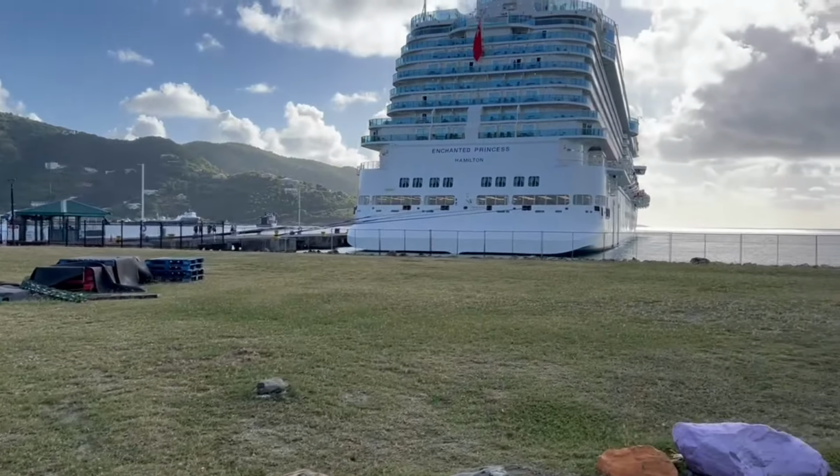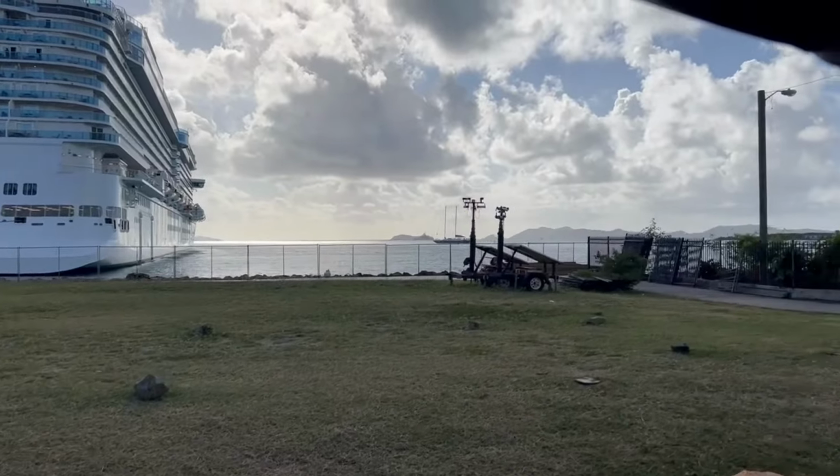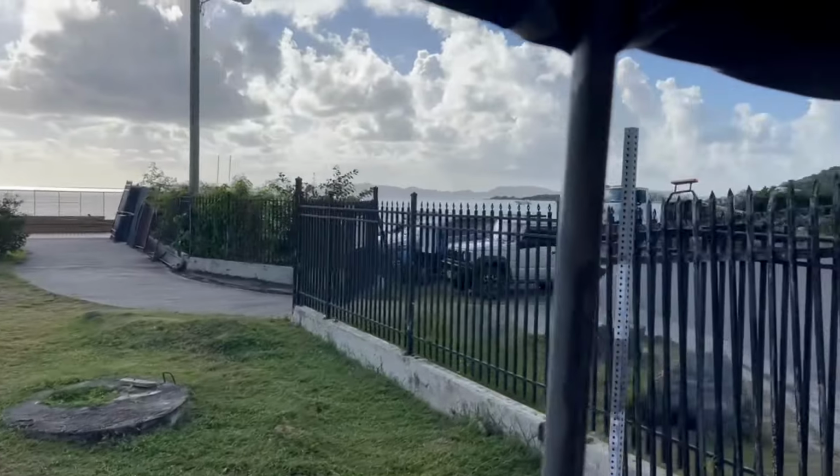It's time to head out on our excursion today. This is an island tour where we head to a beach, the top of the island for some amazing views, and then down to Pusser's Landing for some shopping.